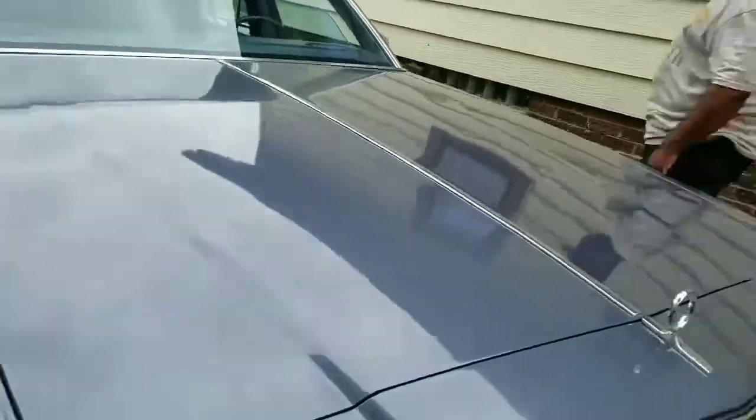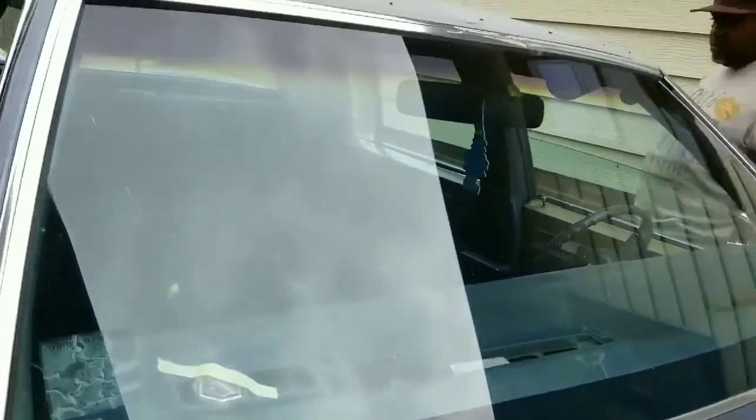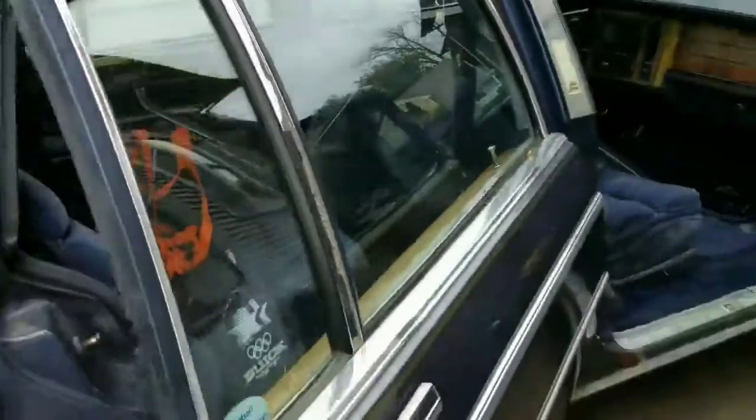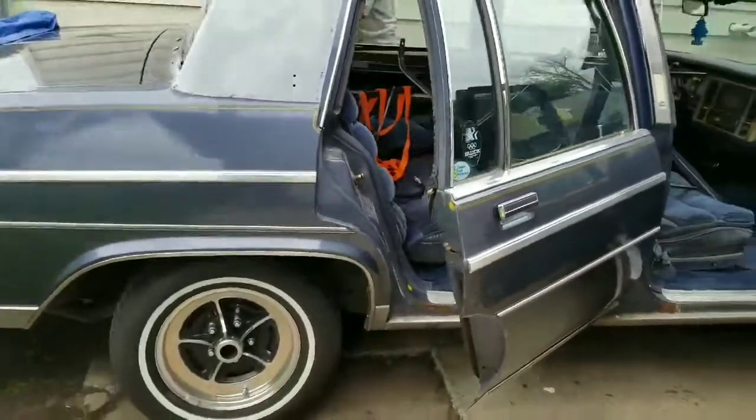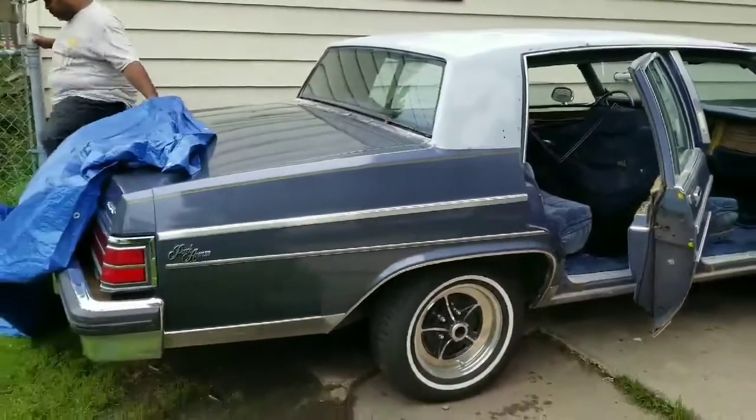I have to do a bag here right now. Let me get one more go around. Step back. I'm not going to reveal the color right now because I am undecided.